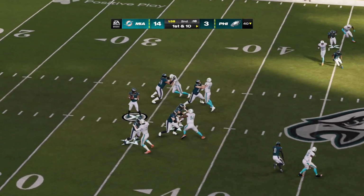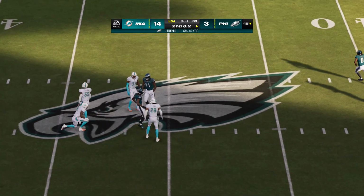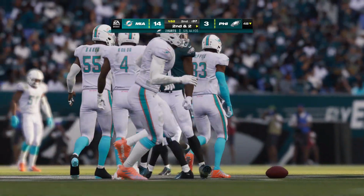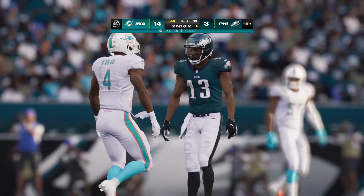They'll throw on first down with Hurts. That's to the speedster Olamide Zaccheaus. And the result here, a pickup of eight. Leaves him with two to go on second down.